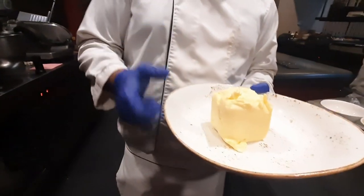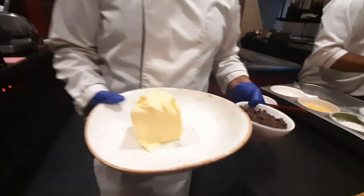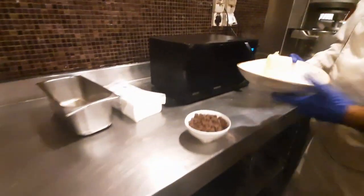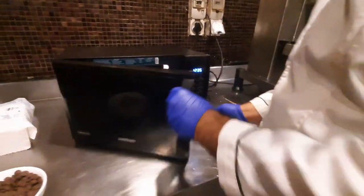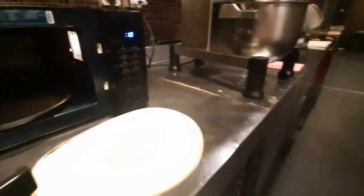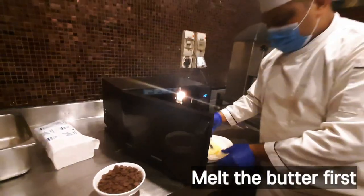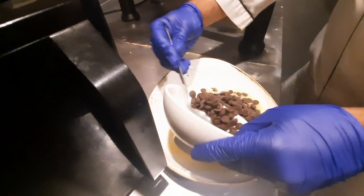So here we have taken the butter. We are taking the butter and chocolate for melting together. Okay, so we are going to mix the butter and chocolate. So first we are going to melt the butter. So now you're mixing the chocolate, yes.